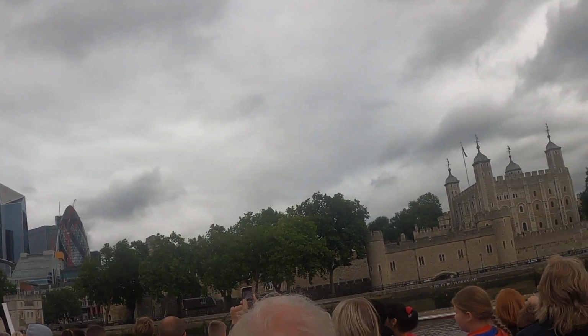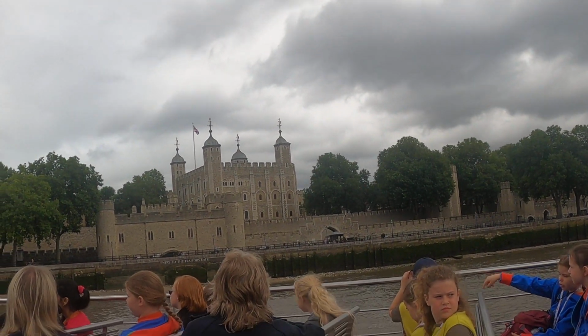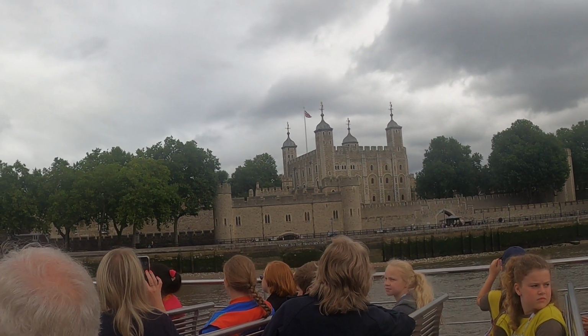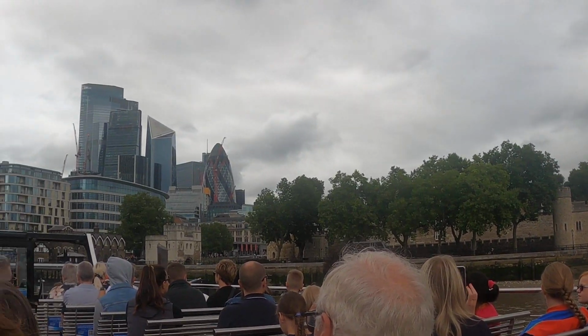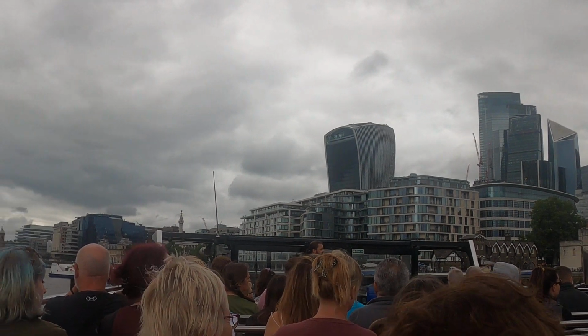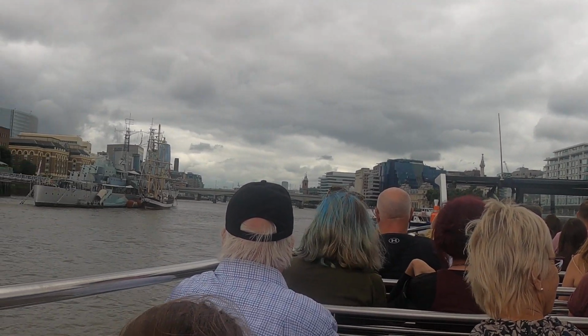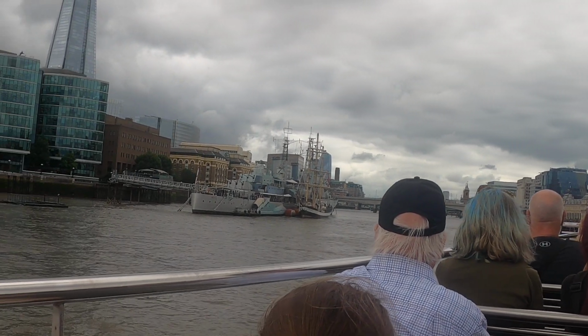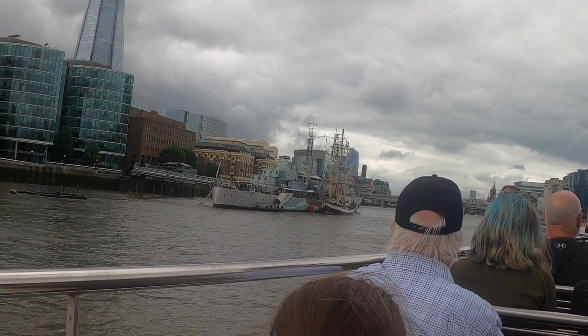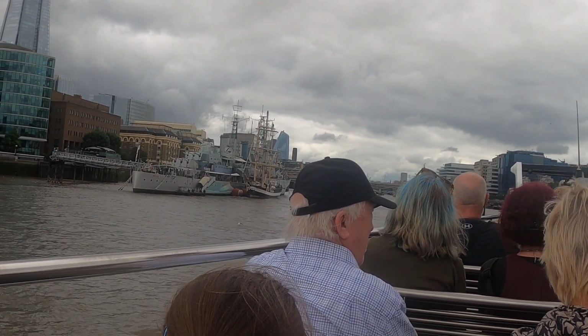On the river wall to our right, the bricked up entry to the Traitor's Gate. If you were tried and condemned in the Palace of Westminster, you'd be rowed down river, taken through that archway where you'd await execution for either Tower Hill or Tower Green. The most famous person to go through that archway was a man by the name of William Wallace. And if you don't know who that is, that's Mel Gibson from Braveheart, alright?